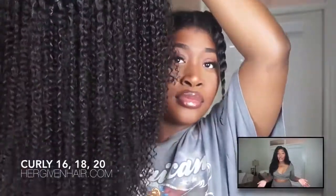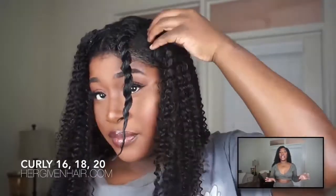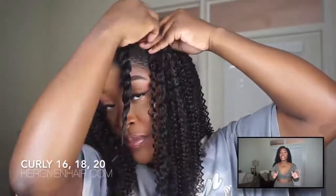The hair that I have in my head is 16, 18, and 20 inch hair, and it's very, very long. It's very long, but I really, really love it. And I would say it's easy to blend with any type of leave-outs. It just depends on the hair that you get.